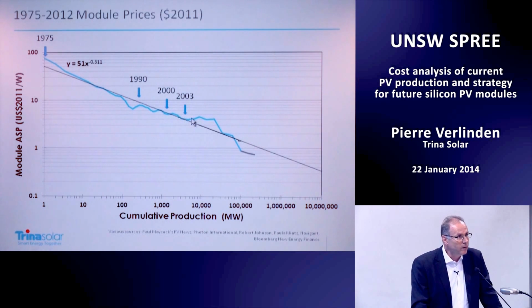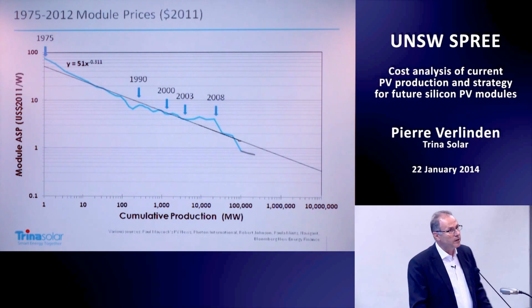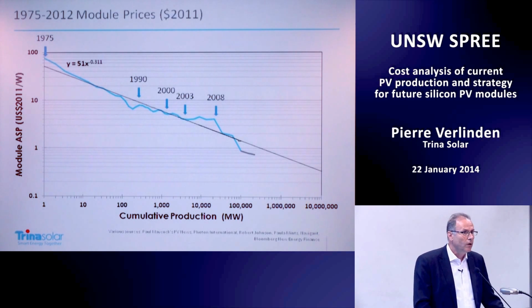Which makes the PV industry, at this point, enter what is called a supply constrained market. And when you're in a supply constrained market, what usually happens is the price increases. And that's what's happening here. Between 2003 and 2008, the price of PV modules increased or stayed more or less constant.